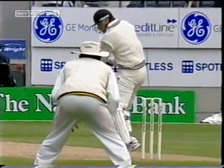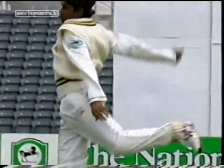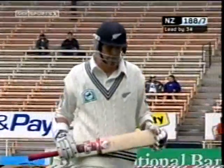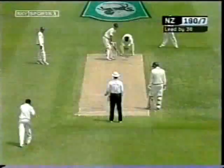Looked to get it away through that point region. Outside edge, very good catch, similar to Jamie How's for the New Zealand innings. Sangakkara takes it. Fleming is on his way. He's out for 48, and it's 188 for 7. I don't think it was 7.